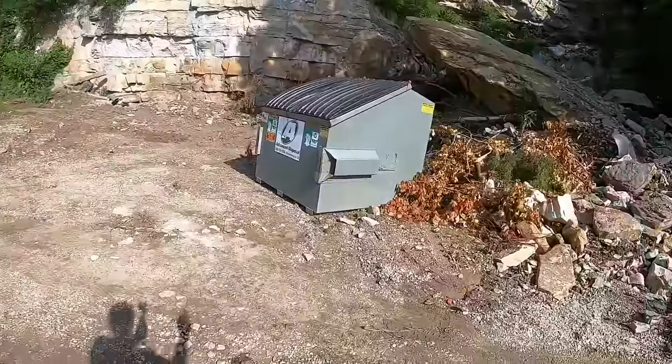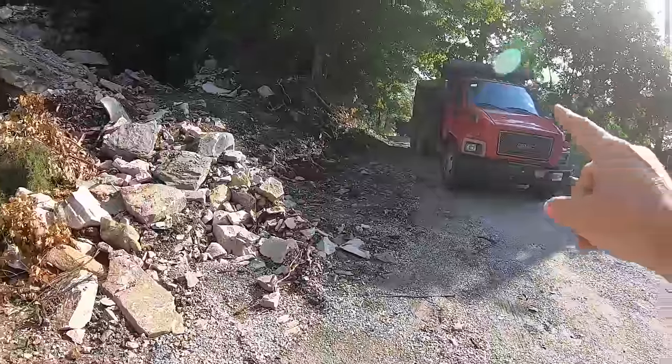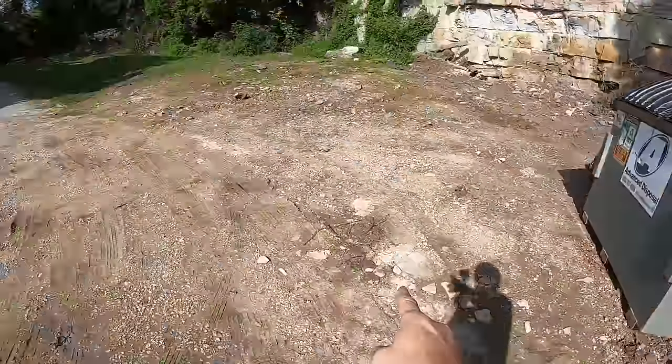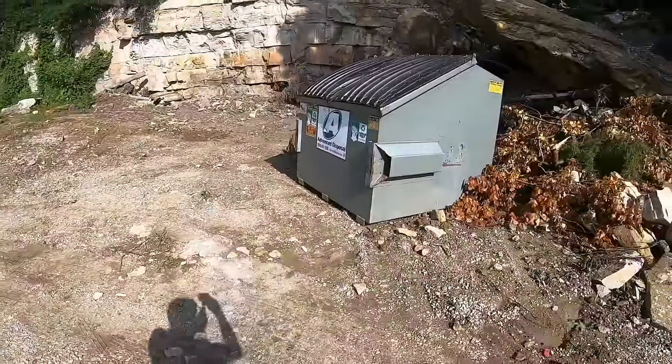Check that out. But see this dumpster here? He wants, let's just call it a third of that load spread out in front of that dumpster right here. So we're just going to set you on a tripod and see how the split load turns out.